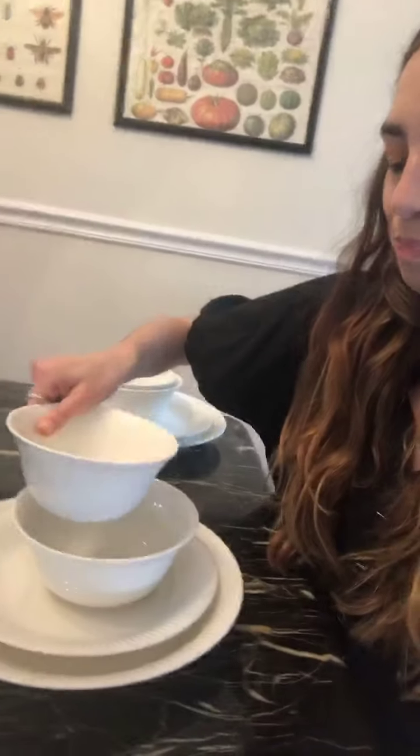So the color is really similar to our collection Butler's Pantry. If you're familiar with Butterfly Meadow, for instance, this isn't a stark white. We like to call it a creamy white, which I think helps with mixing it with different collections that you may have or other patterns, for instance. So it's really mixable, like I said, this creamy white design.